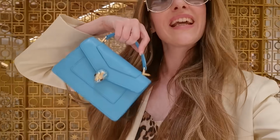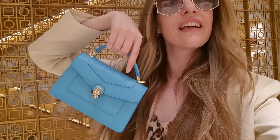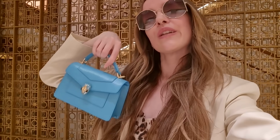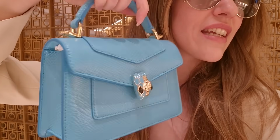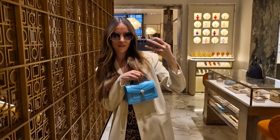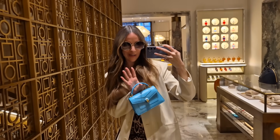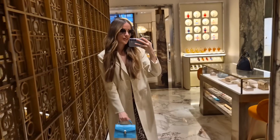Let me know. And you guys know this is my favorite new bag, the new Serpenti Forever size that they created. Oh, the light is so good here. This actually is a carum. Can we see that? And you guys know how durable carum is. We got the onyx eyes. Super nice. It's like the blue of the sea in summer when you're lying on the beach looking out onto the sea. Super nice color.